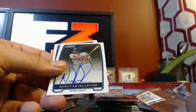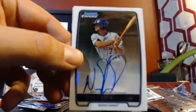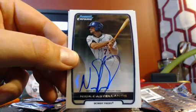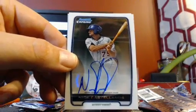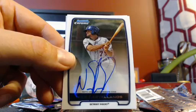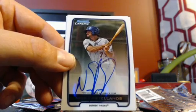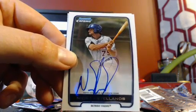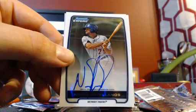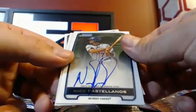Jason Motte. And, oh, wow! Wow! That trade just paid off. Look at that. Castellanos Chrome auto. Nasty. Very nice hit for the Tigers. That's a huge hit right there. Very nice, man. Jeff, that worked out for you, man. That worked out huge for you. Castellanos. So one part of that trade definitely worked out for somebody. Sorry, Charles. Castellanos. Very nice hit, man.